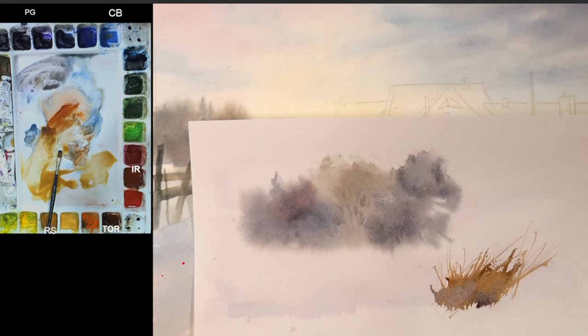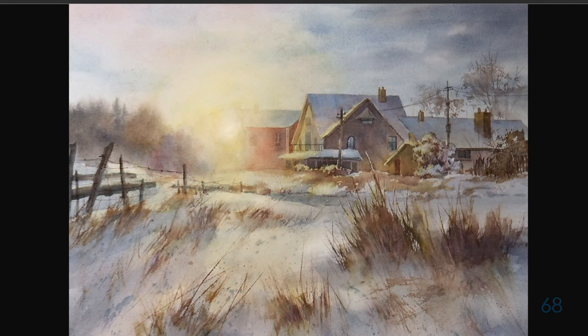Here we go. Anyway, this is the painting that I'm doing. That's how I created those tall grasses with a pastry brush.